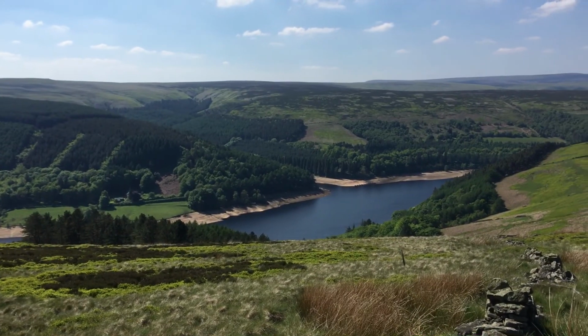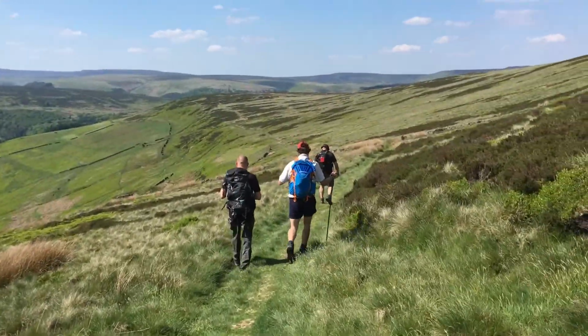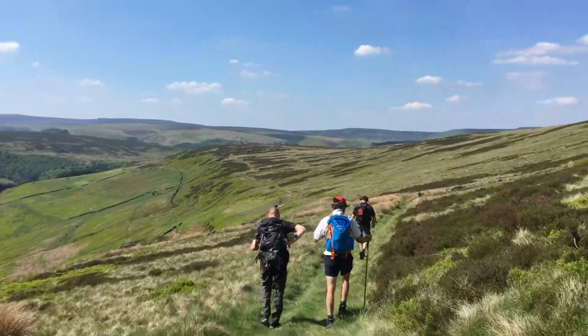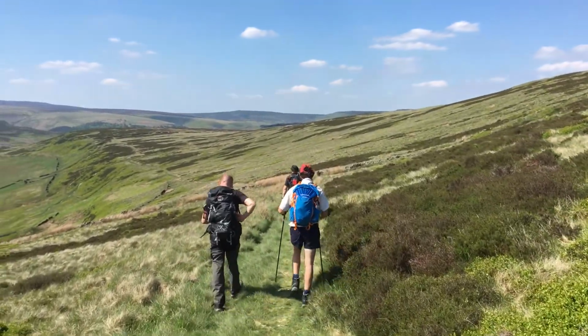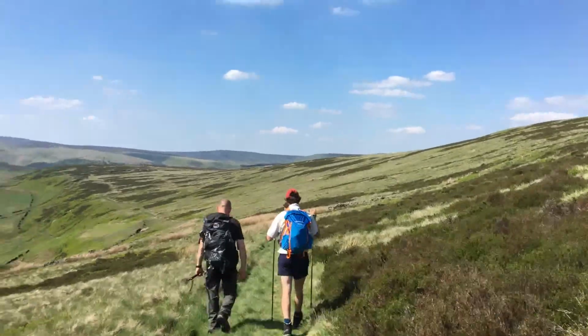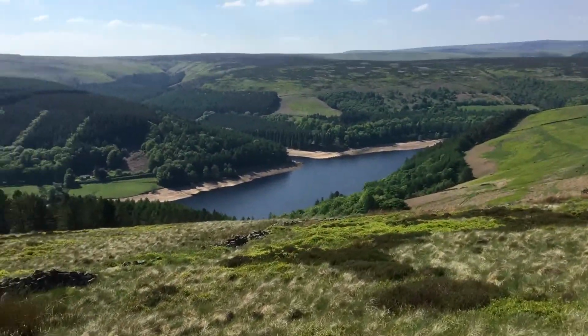Back, guys, you can see we've come over the top of the hill, and there's the reservoir again. The views are just breathtaking. Like I said before, and I've said it many times, the camera and the photos don't do it justice to what we see. And this is why we like doing everything.